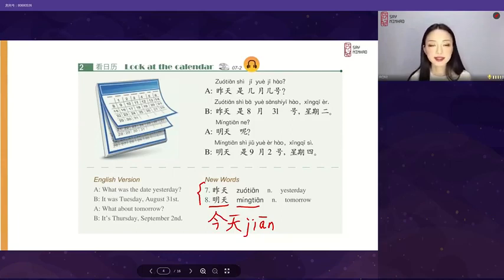明天是9月2号,星期四。 Okay, now let's see the text sentence by sentence. First sentence is asking about the date, right? 昨天, yesterday. 昨天是, 是 means to be, is.